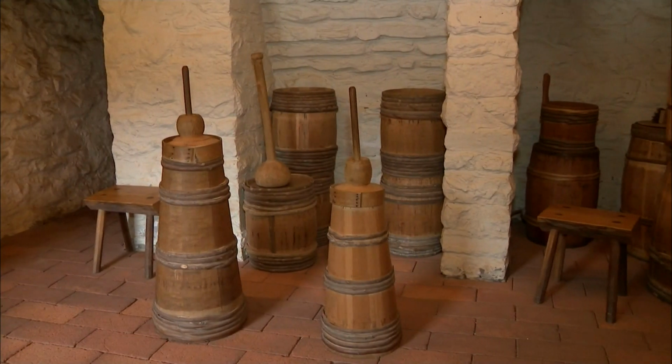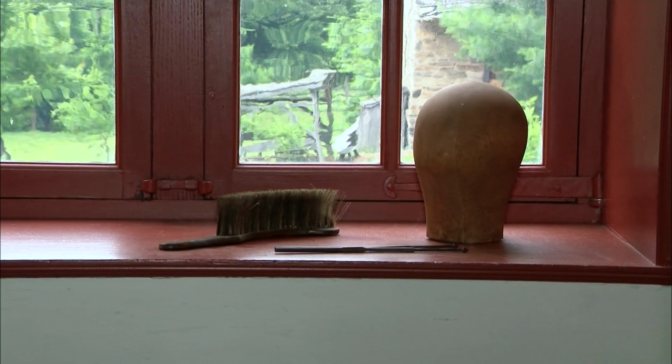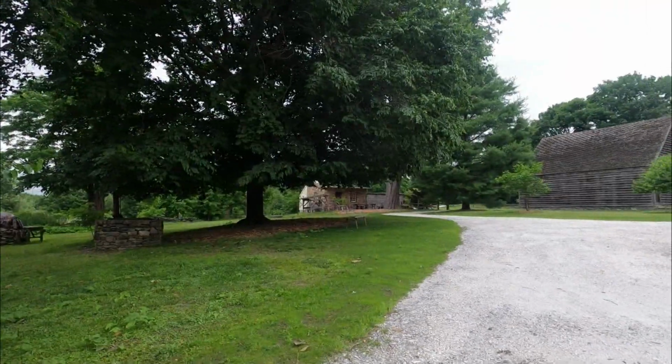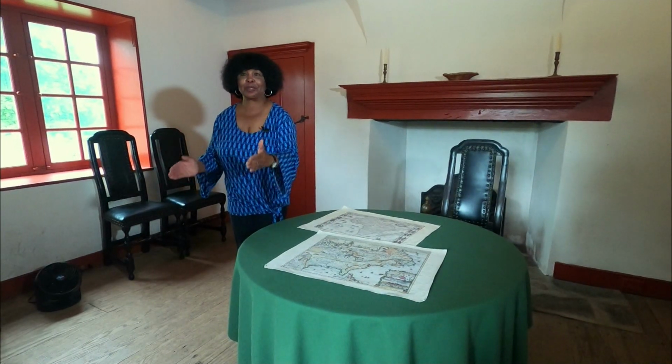You'll learn the lifestyles of enslaved people and the Phillips family by simply walking through rooms as if they were frozen for hundreds of years. It's a house that has stood the test of time. Westchester County has gone from a farmland to an industrial leader to a sleepy suburban community. The house has stood in the same location.